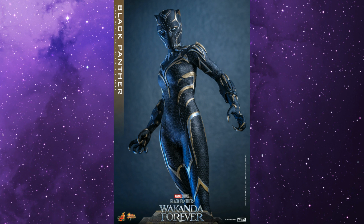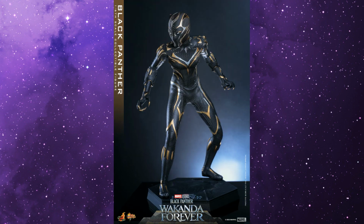Clearly, this is a female body. So we know that at least if there's only one iteration of a Black Panther in this film, that's going to be female. The theories are, of course, that it's Shuri. From the comics, Shuri does take up the mantle of the Black Panther. Years of training and years of development of that character.